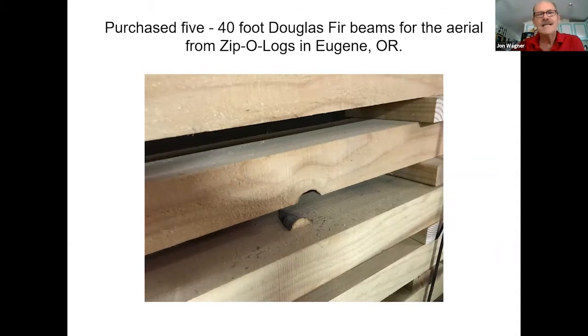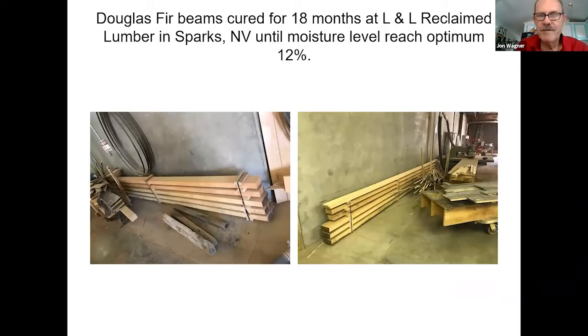So the beams had to be stored. We didn't know how long it would be, but it wound up being 18 months until the moisture content in the wood reached 12%. 12% is the optimum moisture level for ladders. It's a balance between the moisture content and the strength of the wood and the weight of the ladder. So 12% gives you the best combination of weight and strength. There's another couple pictures of the beams as they were stored at L&L Reclaim Lumber.